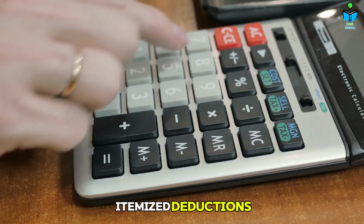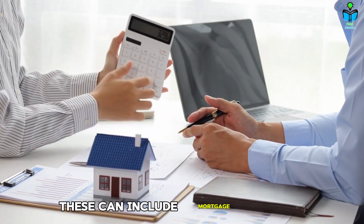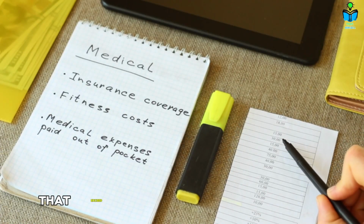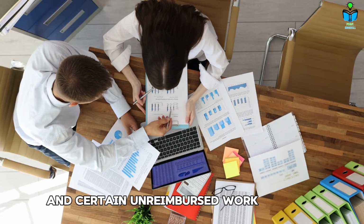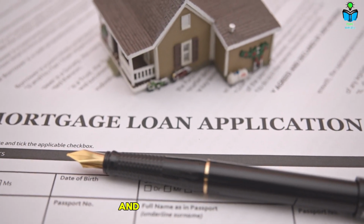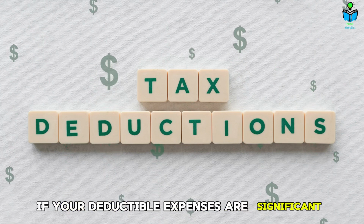Itemized deductions allow you to list specific expenses that the IRS considers deductible. These can include mortgage interest, property taxes, medical and dental expenses that exceed a certain percentage of your income, charitable donations, and certain unreimbursed work-related expenses. Itemizing requires more record-keeping and documentation, but it can lead to substantial tax savings if your deductible expenses are significant.